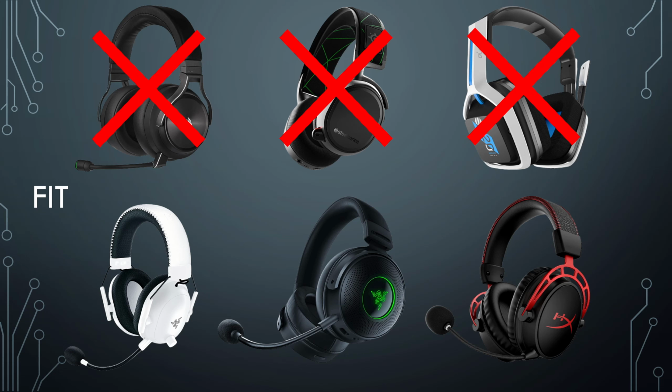In terms of the Steel Series, again, it could not fit my head at all. In fact, I think this is one of the worst design flaws: the arch, or the headband that it comes with, is pretty much one size. The only thing it can get is smaller, not really bigger.